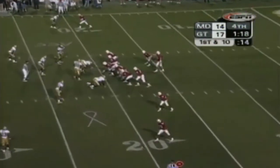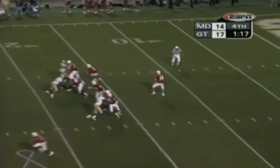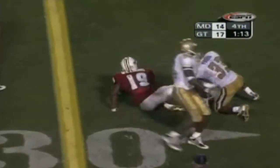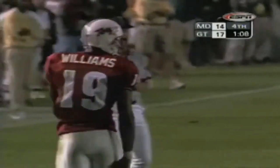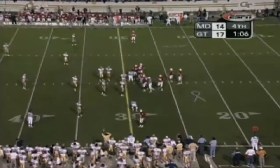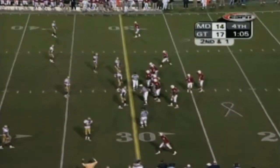Gary's their possession receiver, Jafar Williams, number 19. It's their receiver that can get upfield. Tech rushes three, covers with eight. Pass is caught by Jafar Williams. Didn't get a first down. Clock runs. This is where a Ralph Regent team usually is well-schooled. See how they can operate here.